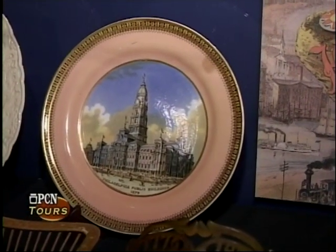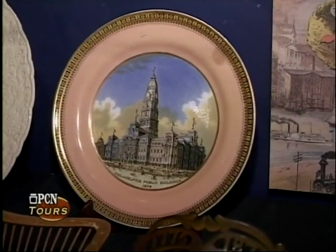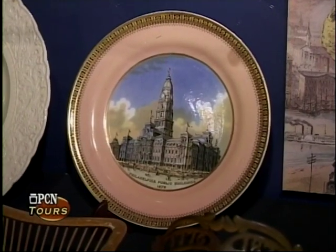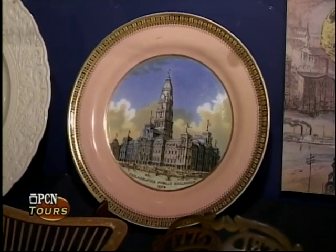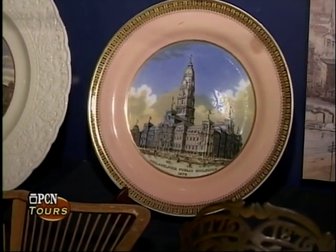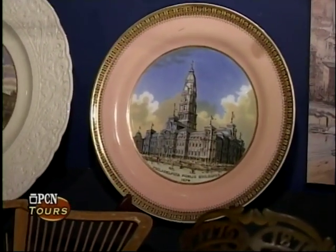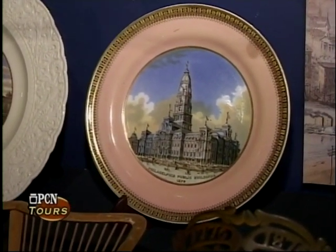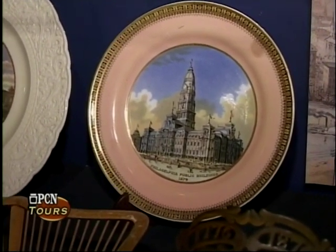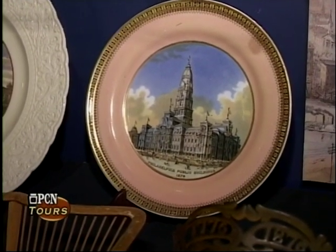The pink plate shows Philadelphia City Hall. City Hall was begun in 1875 and was supposed to be completed by the time the Centennial opened in 1876. It didn't finally get completed until 1901. And the story of the construction of City Hall is one of those great stories in Philadelphia urban history. It's given the city one of the most remarkable buildings in America, with sculpture done by Alexander Calder, and it is today being cleaned and restored.